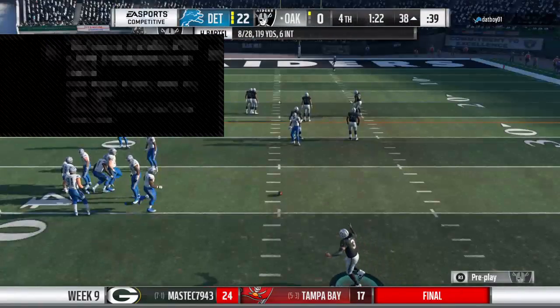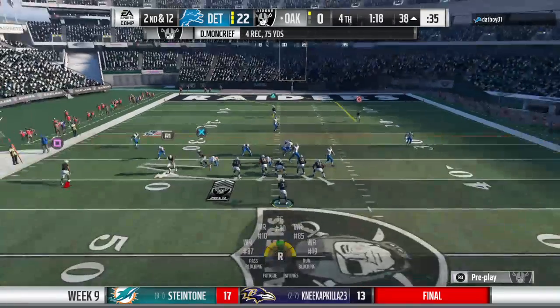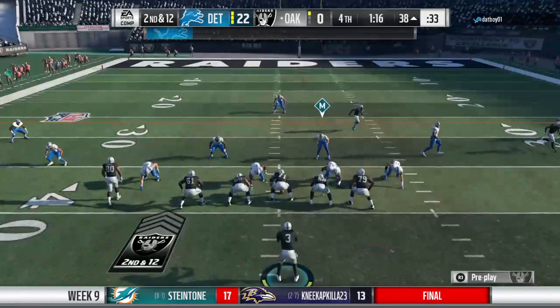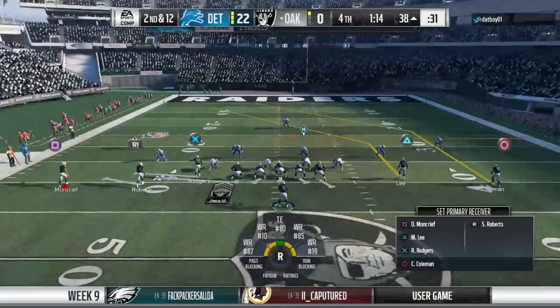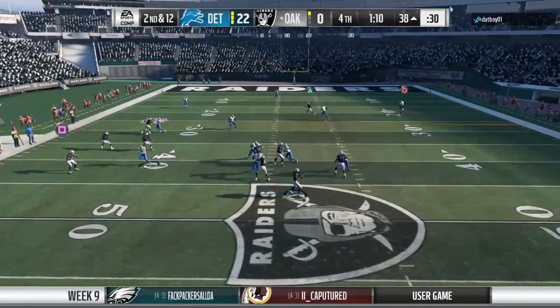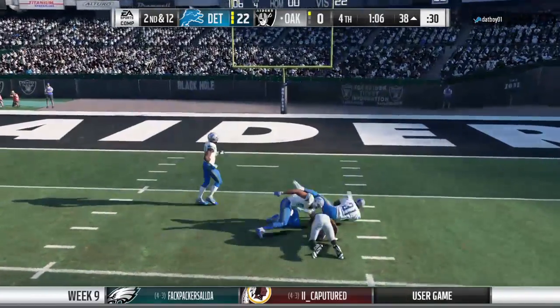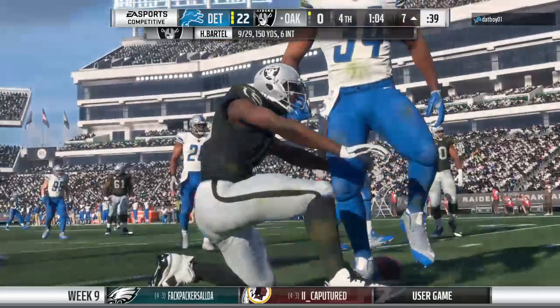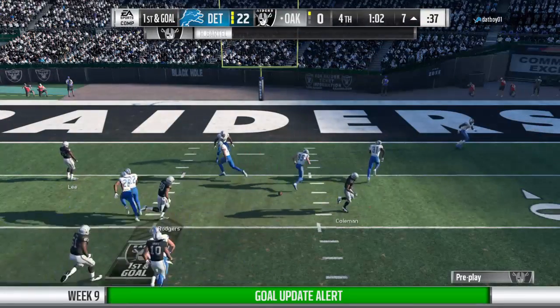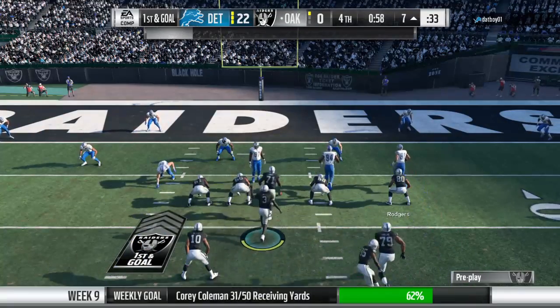And this play will be blown up. He'll lose yardage back at the 38. It's a loss of 2 there, bringing up 2nd down. Now back to throw. This will be caught inside the 10. And down he goes, taking it inside the 10 to the 7. That goes for a gain of 31.